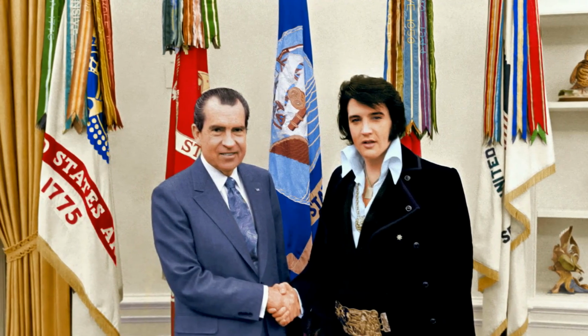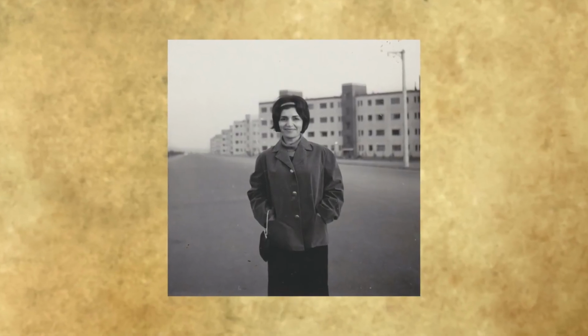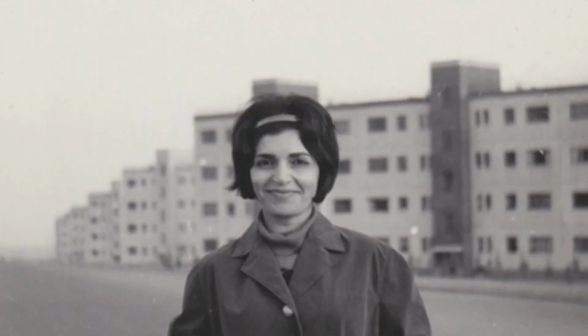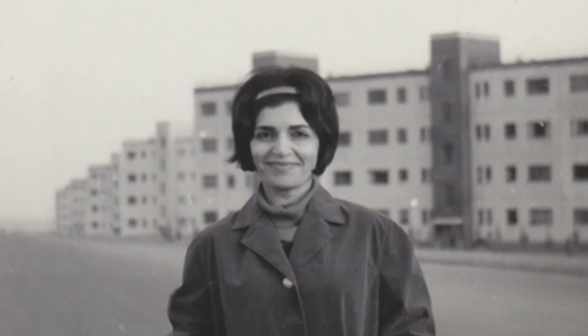A woman walks through a modernizing Iran in the 1960s, more than a decade before the 1979 Islamic Revolution. Her Western-style dress and hairstyle show a different side of the country's culture from that era.